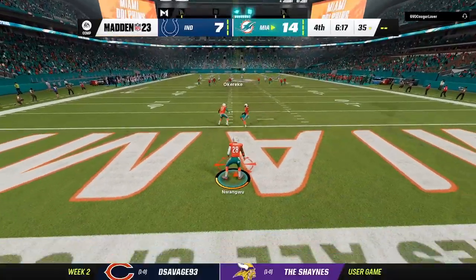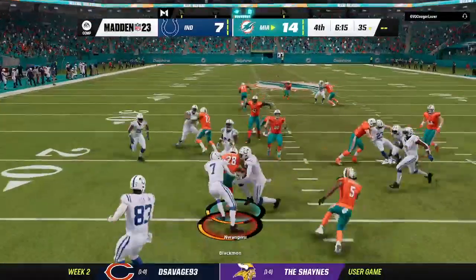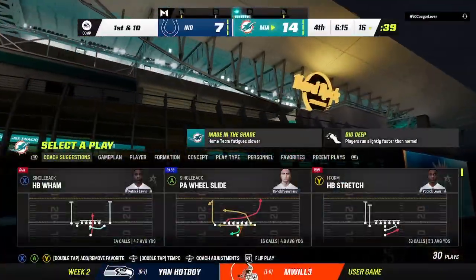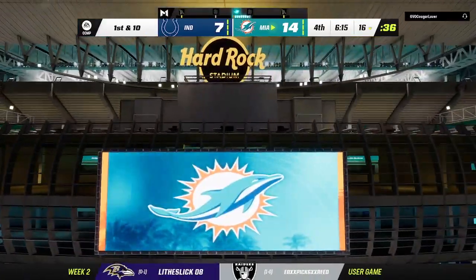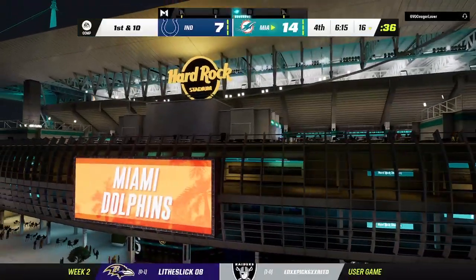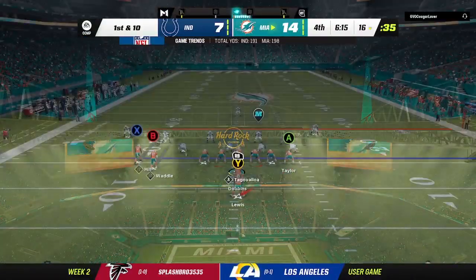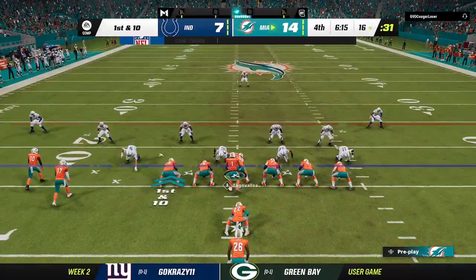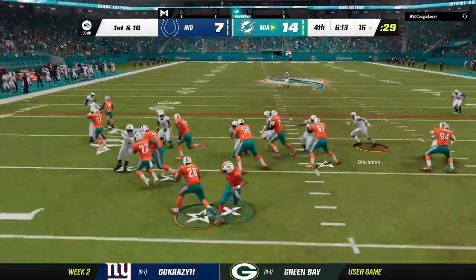And now the kick is away. Kene Nwangwu now out of his end zone. And in hindsight, probably should have taken a knee as he only gets this out to the 16-yard line. First down Miami as they get set to start the drive. And now this fourth quarter becoming very interesting. That pick six makes this a one-score game.